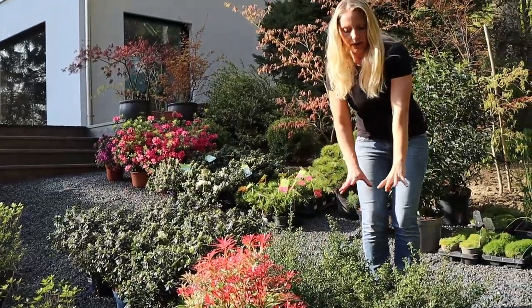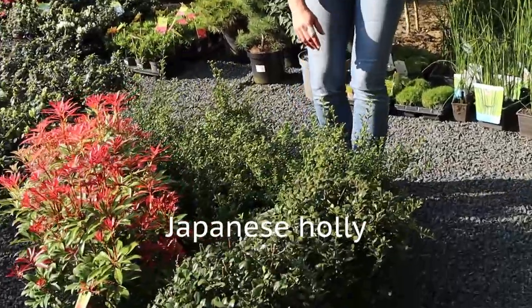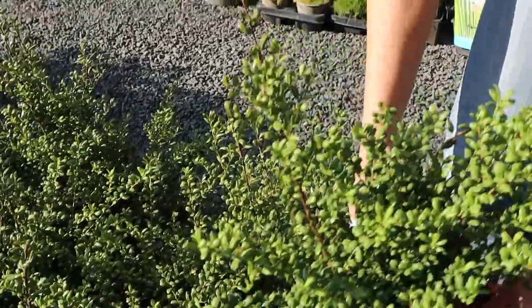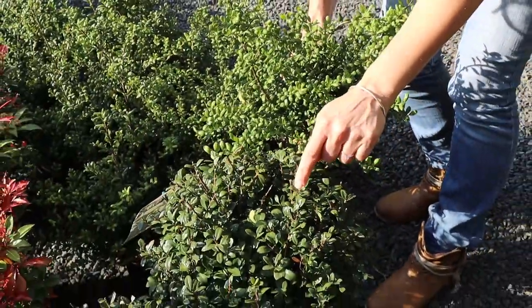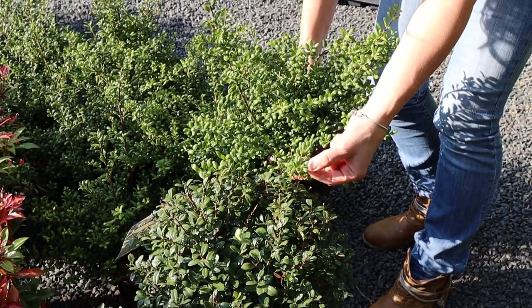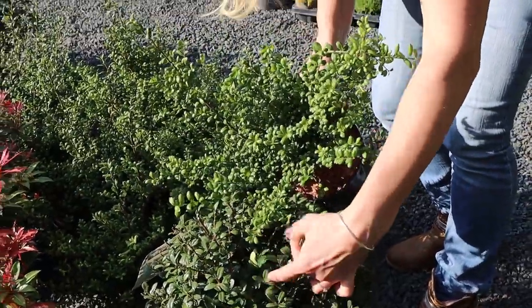Here we have Japanese hollies. So those here and those two. And they are two different kinds. And I will put them next to each other so you can see that this one is a bit darker in color. This one has a lighter green color. And also the leaves on this one are very small. And here the leaves, you see, they get a bit larger.